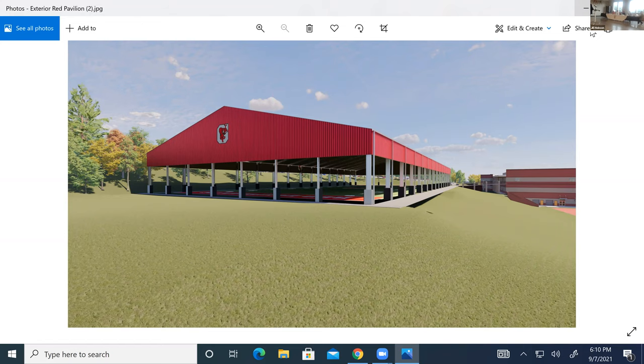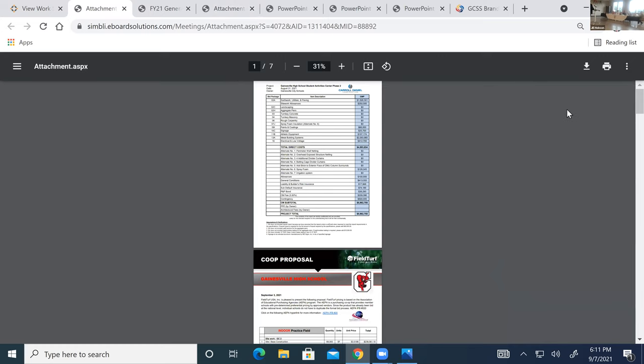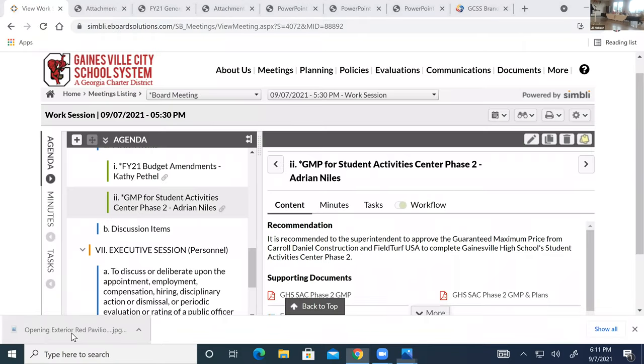Again, this is phase two of the previous project plan that's going on with the student fitness center and field innovations. Our GMP that we're asking approval for, Carol Daniels went through the process, put it out on the street for the third phase. It comes back at $5,982,755. Again, that's the steel erected, cover, sides, and brick around columns.